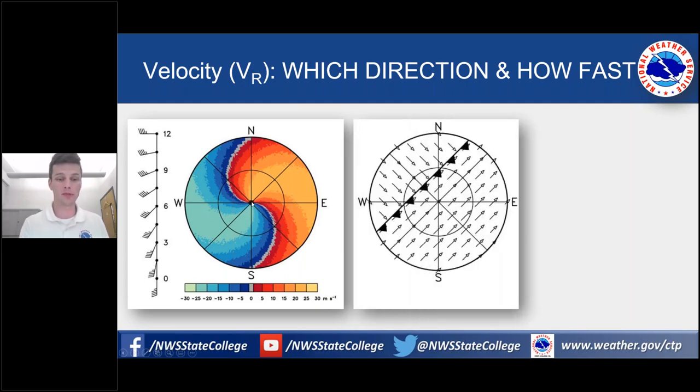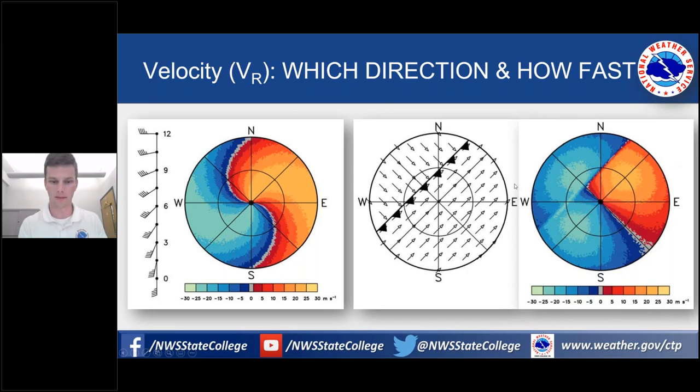Now there can be another example. Say there's a cold front moving through, okay? So you got a cold front moving through and there's a wind shift. So close to the radar in areas to the south and east, all the winds are moving from southwest to northeast. And then here in the northwest quadrant, winds are moving from northwest to southeast. Okay, so what might this look like?